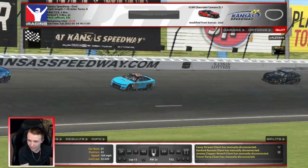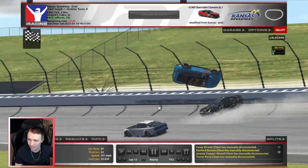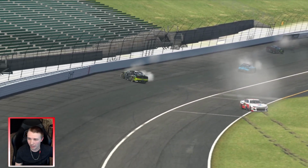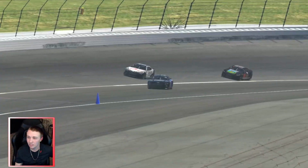He went into the turn. Oh, I think he just got loose going in a turn. Overcorrected it way too hard. He went flipping. That's definitely the caution. One of those two was definitely the caution. 14 just got absolutely moved out of the way by whoever that was.